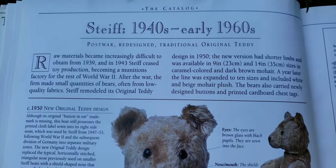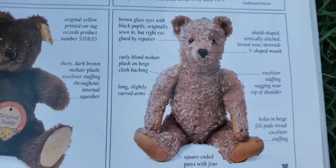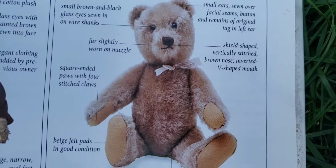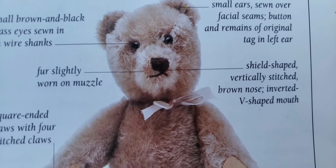Now here's an example of a 1950 new original teddy design, and he would have had a US zone tag under his right arm. And here's the side view. Now here's this one in the 1950s. They made a curly mohair version like this, and then here's the 1950s caramel that's like mine, and the other one that the seller was selling looked identical to this one. Quite beautiful, right? Look at that.